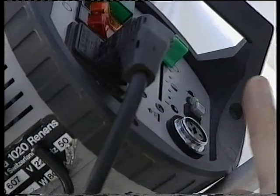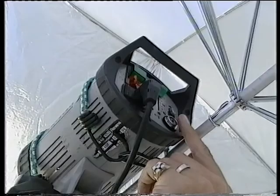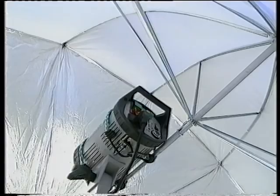This here is a little sensor. When I flash my portable flash near the camera, it will bounce off the ceiling, come in here through the white material, and trigger this light. This little sensor triggers this whole light, which will be my key light. This will illuminate the whole group. It's going to be a beautiful soft light.